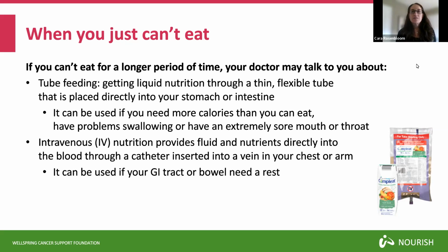The other option that sometimes is done when your cancer is in your digestive system lower down and you cannot have a tube in your stomach or your intestine is intravenous nutrition. And that provides fluid and nutrients directly into your blood through a catheter that's inserted into a vein, either in your chest or in your arm. And that is used when your whole digestive system and gastrointestinal tract or your bowel needs rest. So when you have a cancer lower down, like a colorectal cancer or anything that requires bowel rest. So there are always options, and this is what you can speak to your healthcare team about to make sure that your nourishment stays as high as possible, to make sure that you are getting everything that you need.